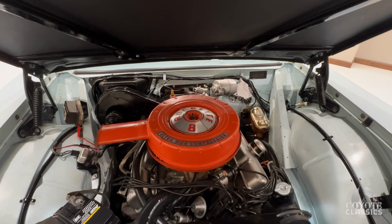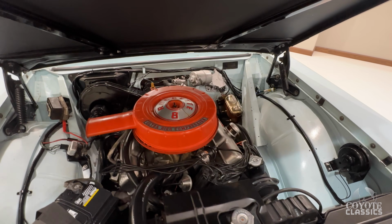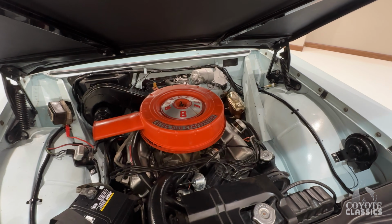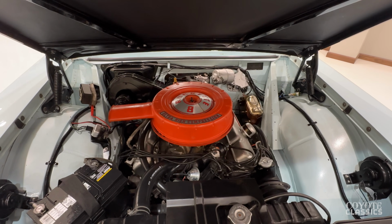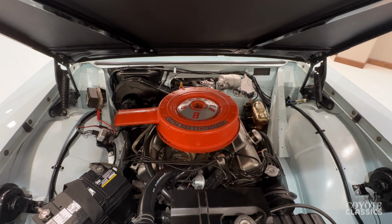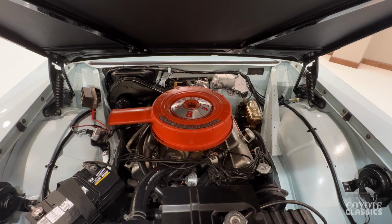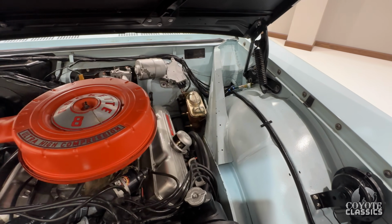Factory V8, ultra high compression, 4-barrel, right? It runs like a top. Yeah, factory 4-barrel. They called this the ultra high compression V8, and then you got the 4-barrel. How about power steering? And just look at the original paint inside the trunk, original paint underneath the hood.